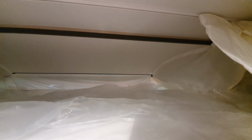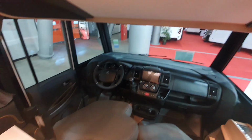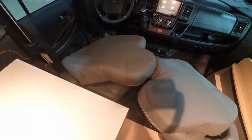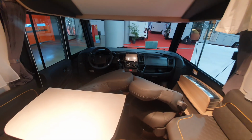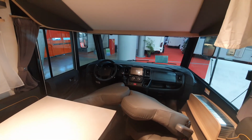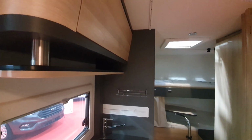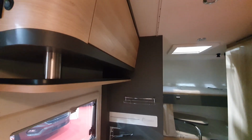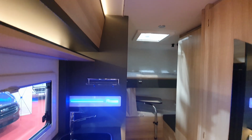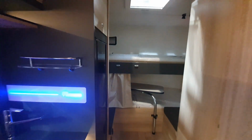Somewhat spoiled by having the plastic bag still on the vehicle, but then again, at the end of the day, they're going to want to sell it. But that's how you put the chairs down for the bed to actually go down. I'm trying to turn the lights on, and so far failing. Make another effort. Oh, it's on now. There you go. Not on particularly well, but anyway.